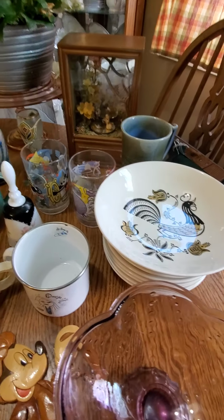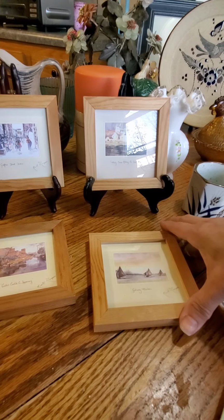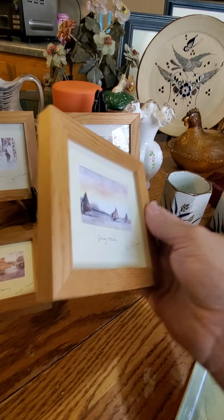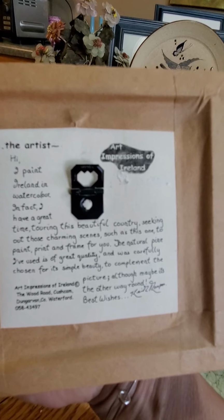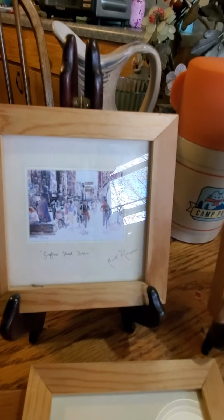I didn't even add an extra leaf, so we're going to be crammed and smashed here, but I want to show you a few things that I've picked up. These are at my local Goodwill. They are prints of watercolors by an artist. He does watercolors of Ireland, and they are signed. They were only either 50 cents or 99 cents a piece, and there's a set of 4.